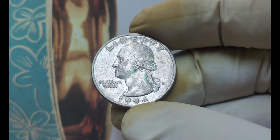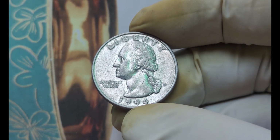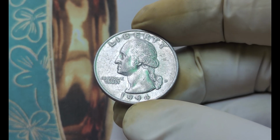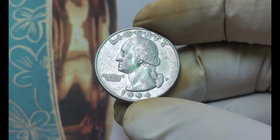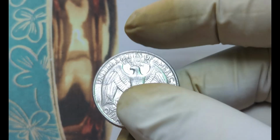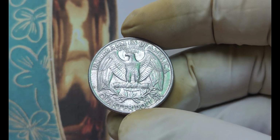We're diving into the fascinating world of the 1994 D Mint Mark Washington quarter. We'll uncover its history, break down its value, and reveal what makes some of these coins so valuable. Let's get started.